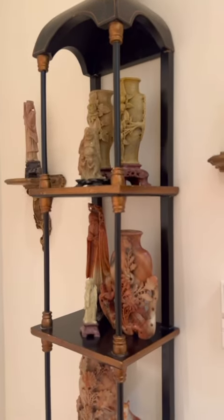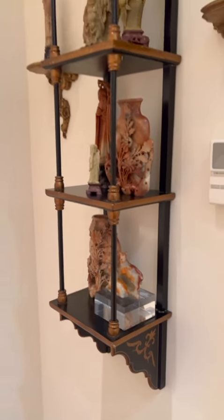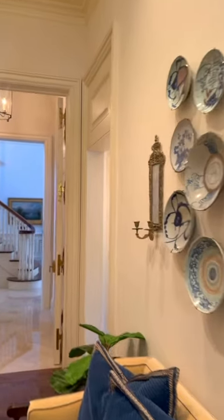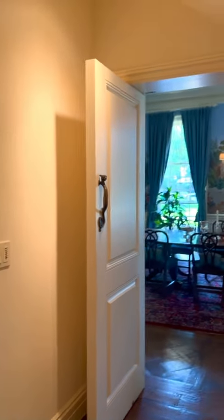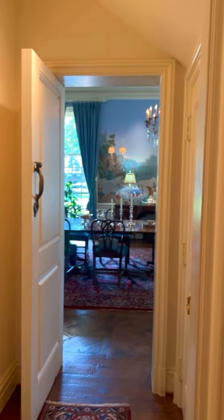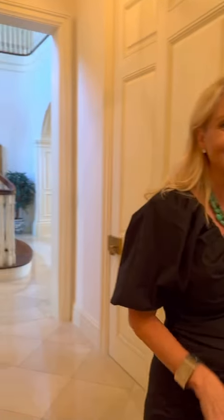I love this. And then this leads to, is this a back staircase? Back staircase upstairs, yeah. We'll go up this way. I just can't get over it. I feel like people need to see just the collections and the layers, but again, the way the doors and the moldings and the millwork, it just really adds such depth.